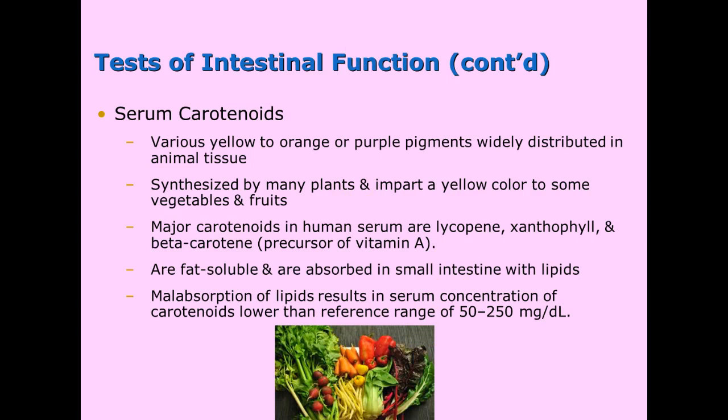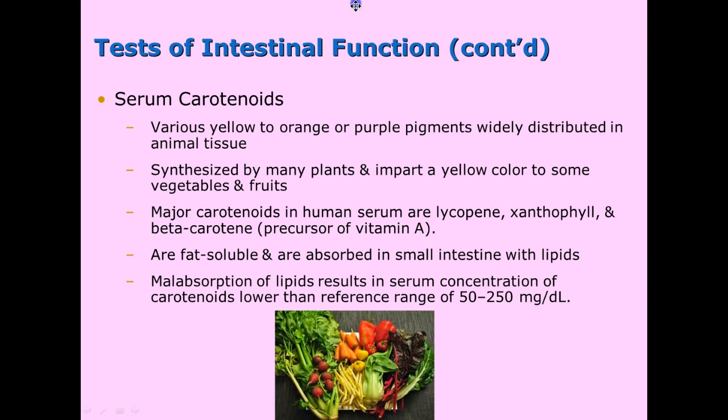The next one's kind of fun. This is serum carotenoids. Serum carotenoids are found in various fruits and vegetables. Major carotenoids that you may have heard of: lycopene, xanthophyll, beta-carotene, etc. These are fat soluble, and if you are to absorb these, you have to eat fat with them. Okay, so if you were to just eat these vegetables on their own without any fat, you wouldn't absorb very many.